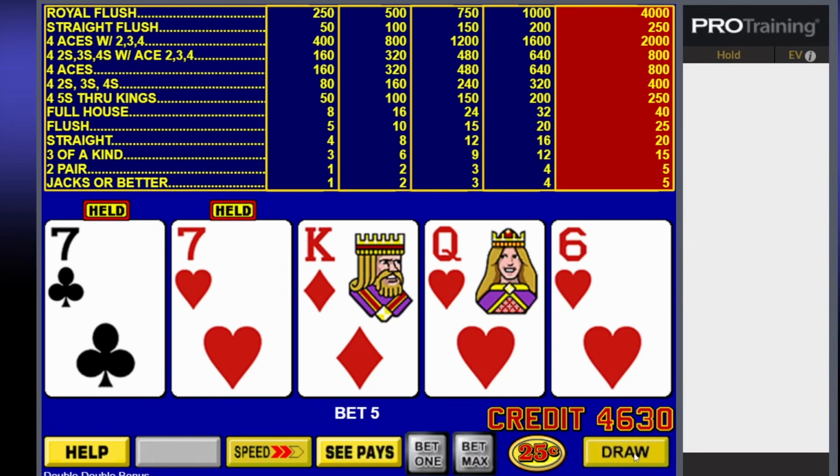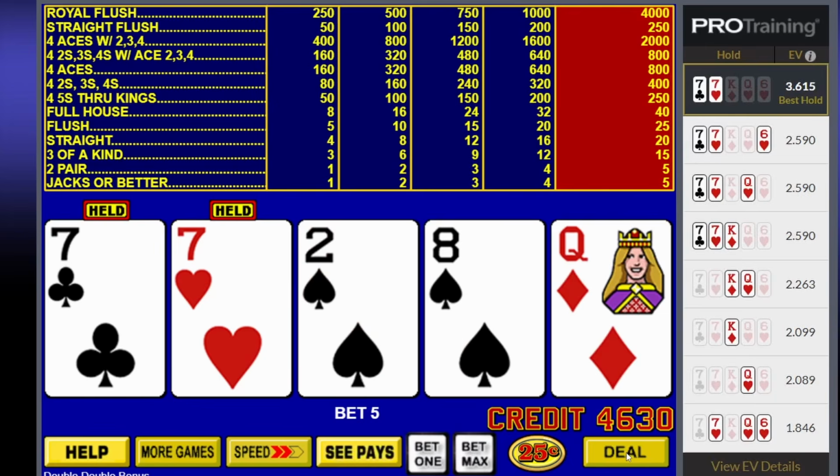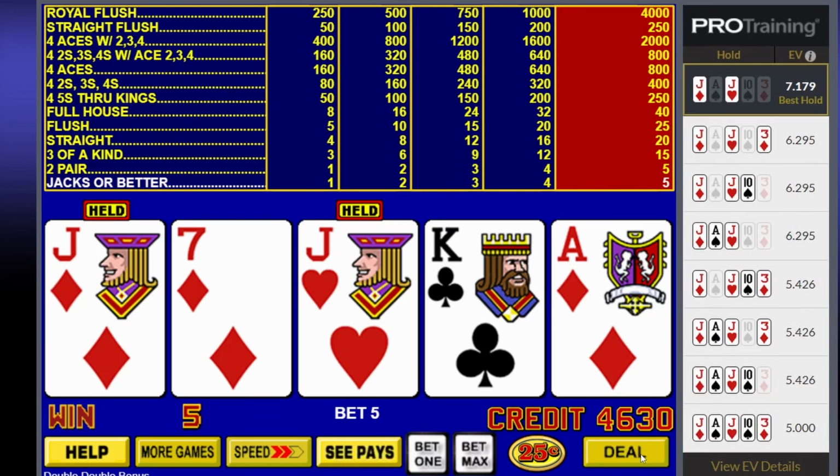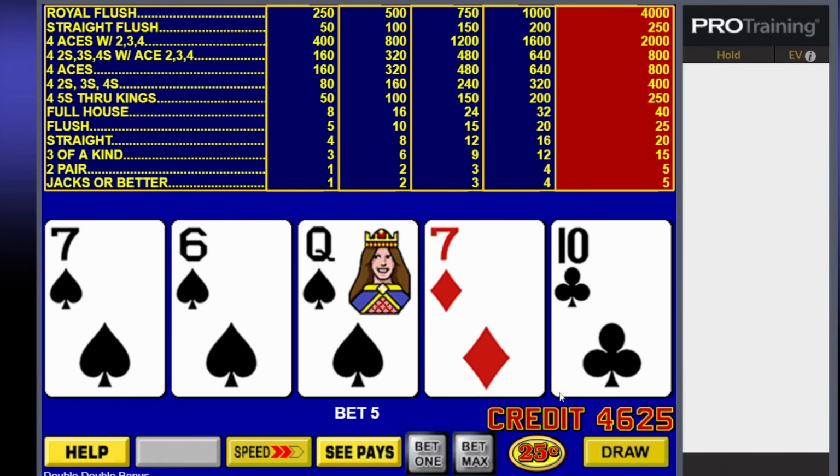7s. They're coming up a good amount. And now we have jacks. We're going to hold a winning hand, pair of jacks, over aces all day long, because there's only one ace, of course. Well, now there would have been two. 7s again. Let's go for it.